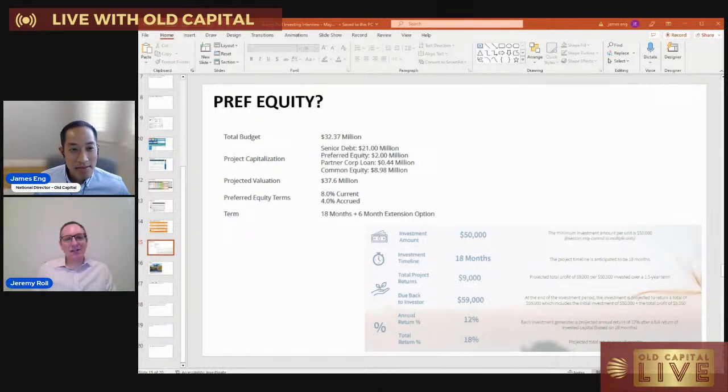Something's not adding up, and I think that preferred equity is going to accrue at 12% or at 10%, meaning you're not going to get 8%, you're going to get like 2%, right? I don't have enough information to know that for sure, but that's one of my suspicions right now.